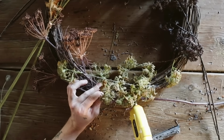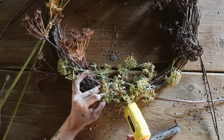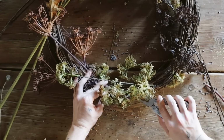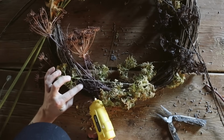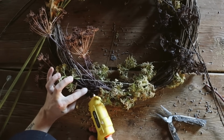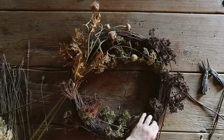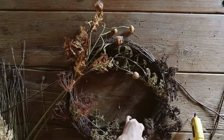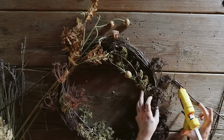I'm using hot glue and this tool to just press the different stems into the actual grapevine wreath itself. The nice thing about the grapevine wreath is it's kind of like a tightly woven grapevine wreath essentially, and so you can actually press the floral stems, the wire from them, down into the wreath and use a little bit of hot glue just to secure them in as you go around.